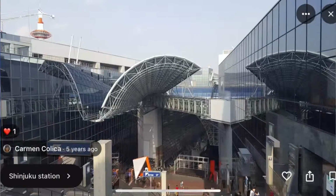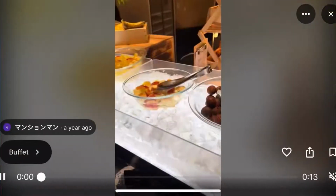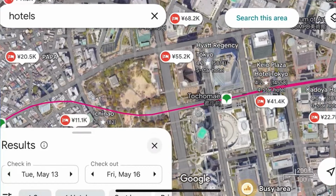The area is nice, a lot of restaurants in this area, and there's a lot of salarymen, so businesses usually will pay with their expense accounts to put you up here, and people with some budget. So those are the prices. These are per night ones.